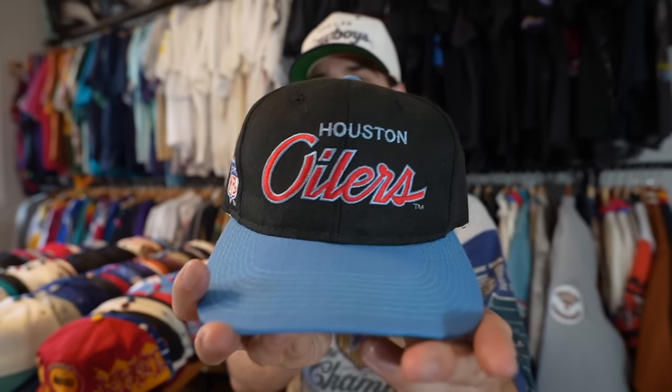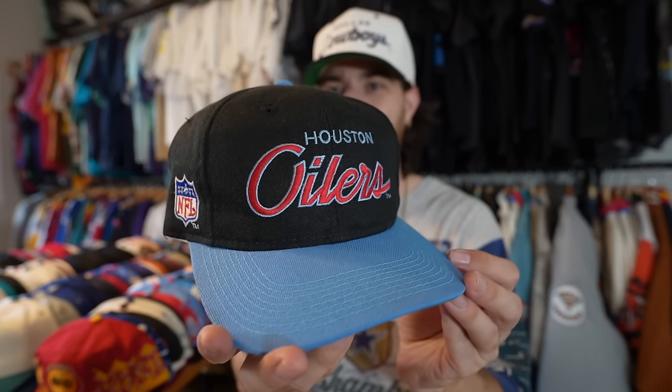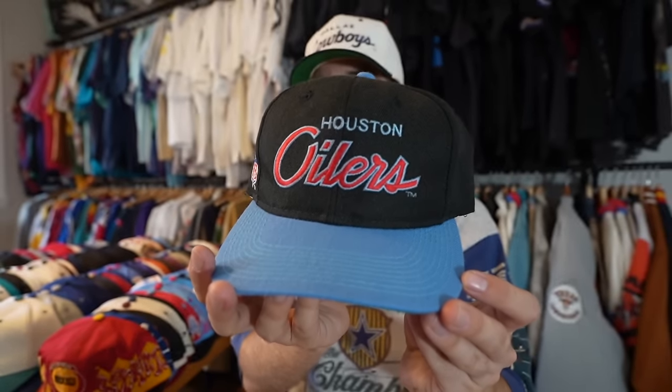Now, speaking of scripts, my second favorite vintage snapback, I actually bought this on eBay for $40 a few years ago, probably in like 2016. It is the Houston Oilers black dome with the beautiful baby kind of powder blue brim. Again, Sports Specialties. And it also has that never ending class and timeless look to it.